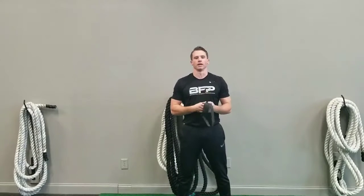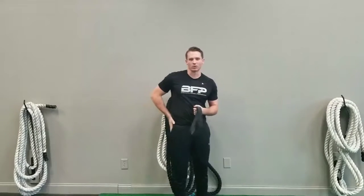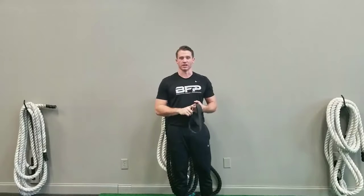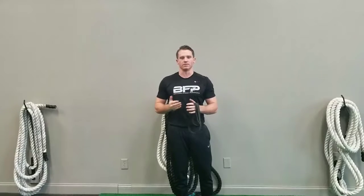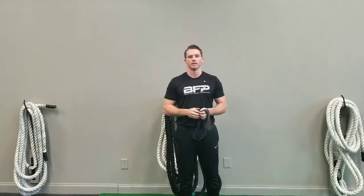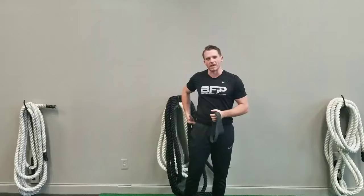It is Mobility Monday. What I want to talk about today is lateral hip pain. We get a lot of people that come in, a lot of runners and a lot of people that like to lift weights, because that's what we do here at BFP. If we've got a movement deviation when we're lifting weights or running, you can start to get pain right on that lateral hip.